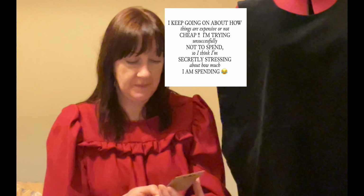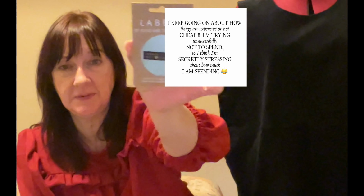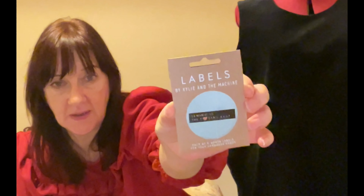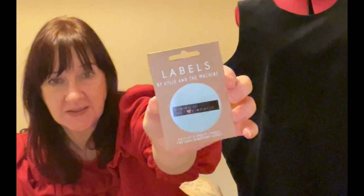And I bought some more sweary labels. Can you see them? Sewing is the best. Kylie and the Machines. I love these labels. I bought those. Those are all from Lamazi, so that was my little happy post that came through the post today.